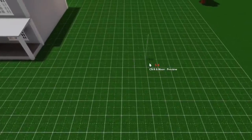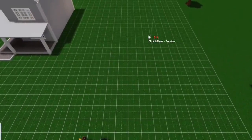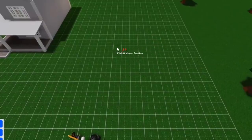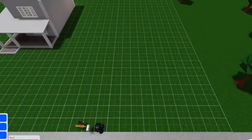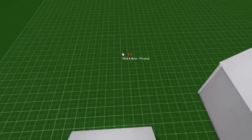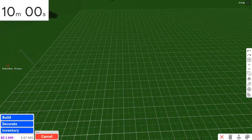This has to be colored for sure. There's no excuse. We have 10 minutes now. I think we can get this house colored. Maybe do a little bit of landscaping with this. And once again, another two-story house, perhaps. I'm about to make the house like back here because there's like no space to make it over here. Starting the timer in 3, 2, 1, go.